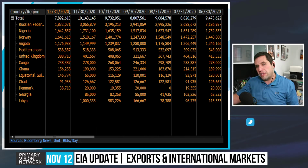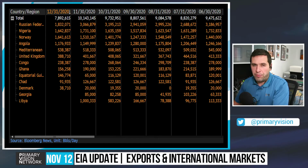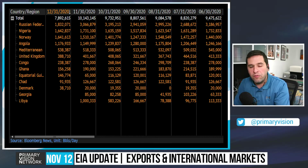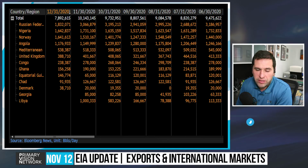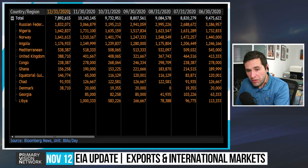Now, before we go into a little bit more of a deep dive on China, let's look at loadings, because that's one demand side, but what's happening on the supply side. And here you can see November has been shifted higher. Libya has a loading schedule just over 1 million. And you can see the change from June to now.